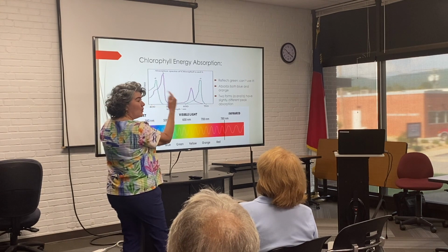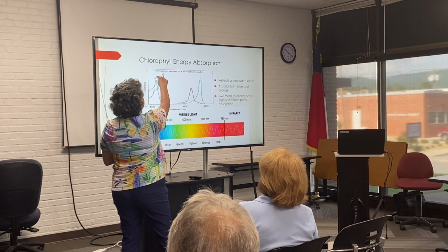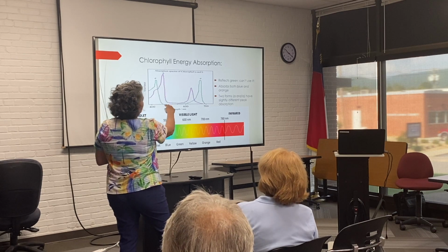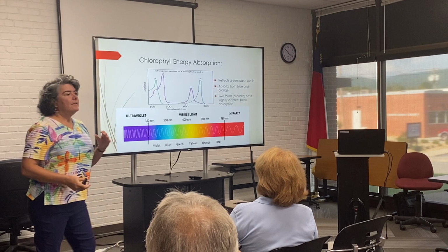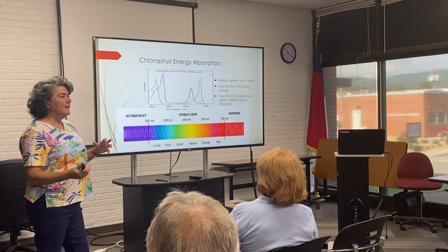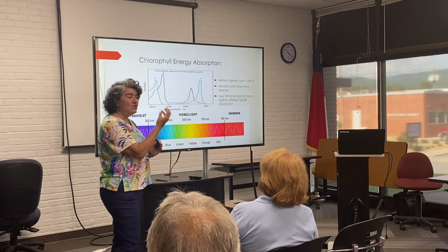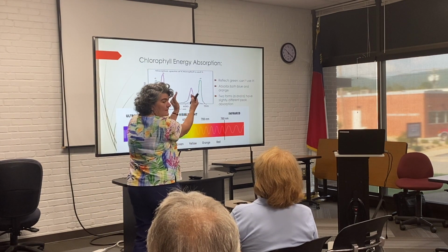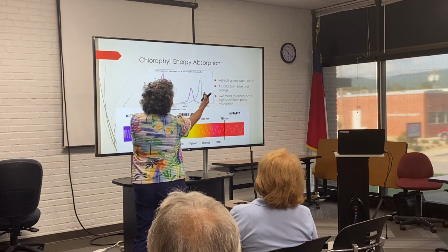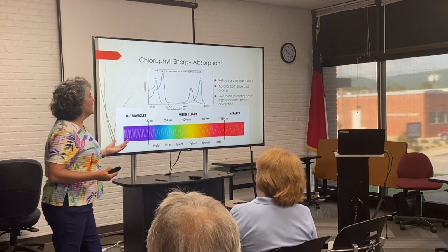And you see an absorption, so this is the absorption spectrum, two peaks. Right here about 450, and again over here about 680. That's where that chlorophyll is absorbing energy. And then chlorophyll B, just by that slight change in the molecule itself, shifts it in a little bit. So chlorophyll A is out here, two absorption peaks, chlorophyll B is here. Chlorophyll A is the dominant one.